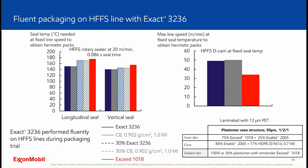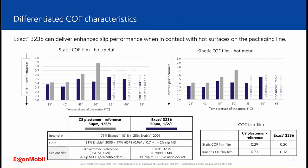So no worries if you do not remember all details on this slide. Our objective is that you remember industrial packaging trials on HFFS lines demonstrated excellent behavior of Exact 3236 under very challenging short seal time conditions. The sealing data before were showing how Exact 3236 has similar performance to the Plastomer reference. On top of that, the Exact 3236 has a benefit in processability.